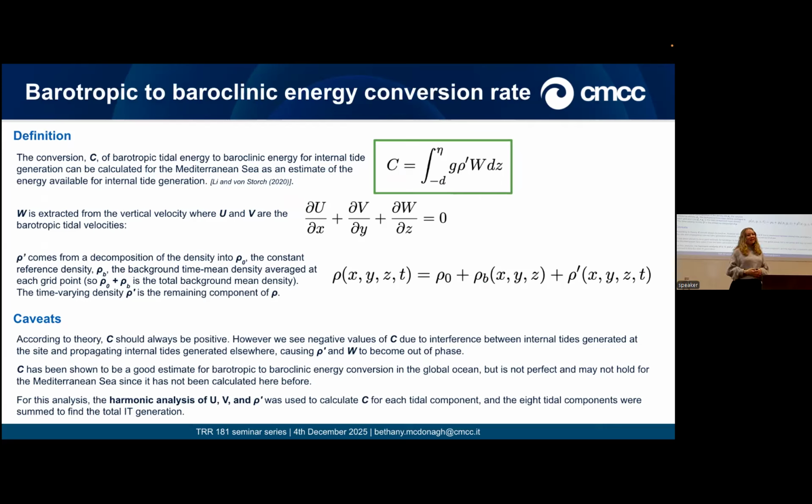So one of the first things to look at was the generation of internal tides. And to understand the generation of the internal tides, we used this conversion rate C, which I put in the green box here. Without wanting to go through all of the theory in a lot of detail, the conversion can be used as an estimate for internal tide generation, for the amount of energy that's used for the generation from barotropic to baroclinic tides. And this is a combination of the density at the tidal frequencies and also the W at the tidal frequencies, which is extracted from the horizontal velocities.